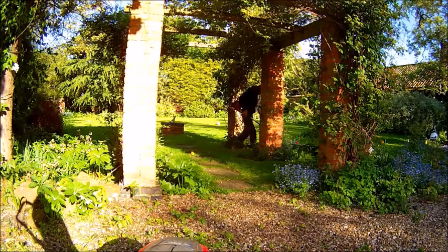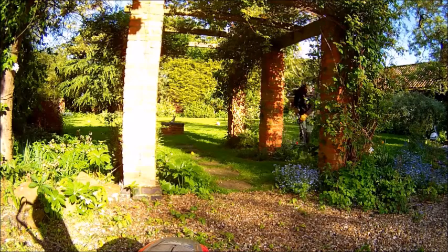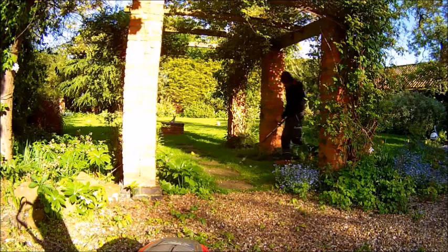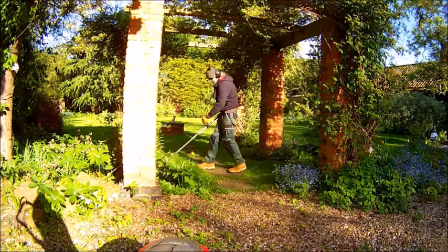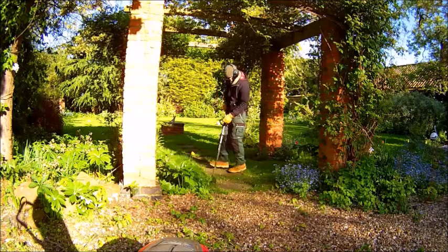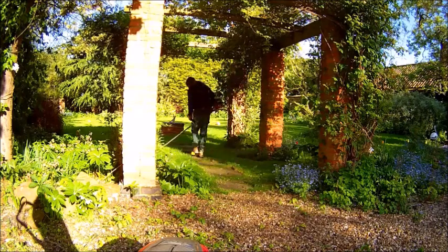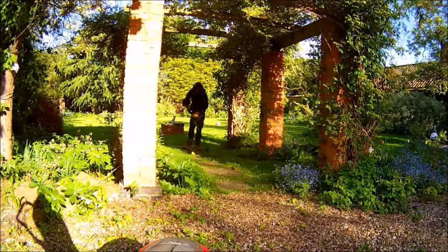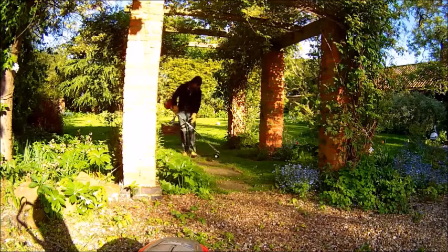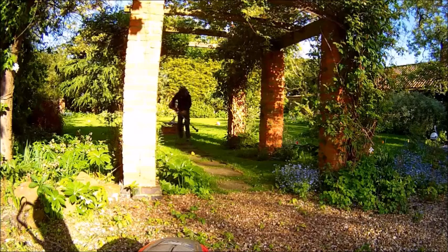This was about 8 o'clock in the morning, first job of the day. In total, this lawn takes me nearly an hour. It's a little bit bigger than it actually looks on the camera, and there is actually quite a lot of trimming on this one as well. I'm trying to get into my lawn a bit more. I do a lot of lawns, and I'm trying to get a bit more interest into them if I can. Time will tell.